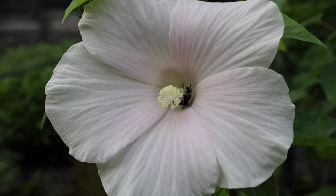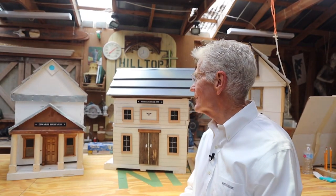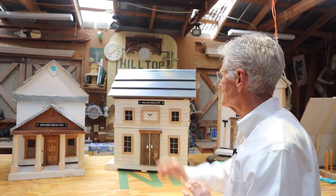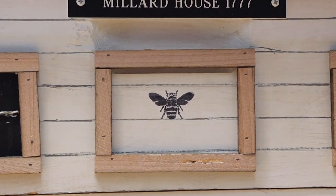And the queen bee, an amazing animal. She lays up to 2,000 eggs a day. Every queen needs their own house, and you'll see this queen bee has got her own house and her own little window.